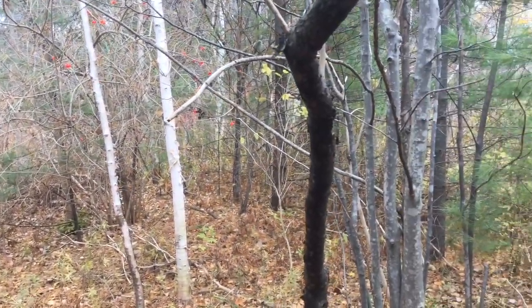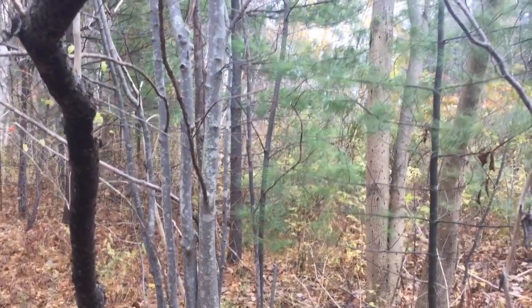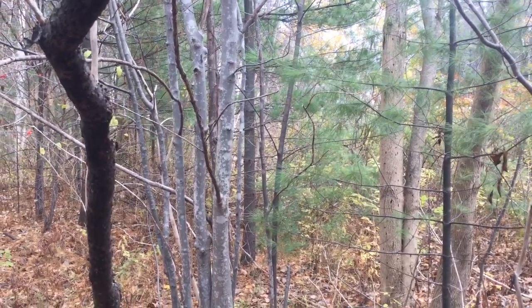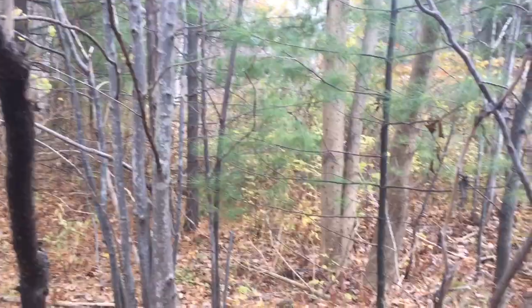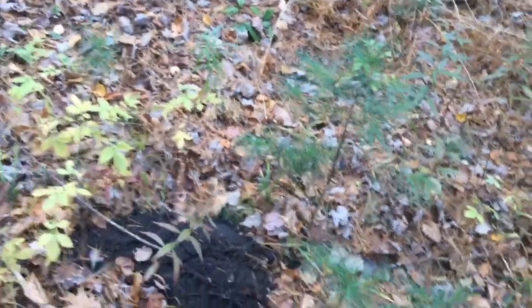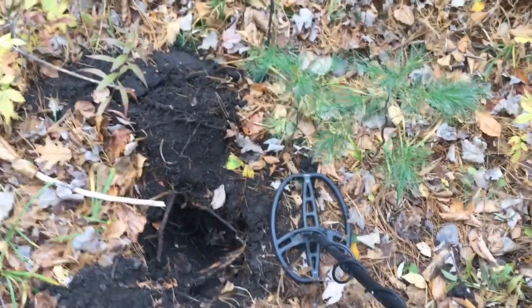And you can see it is just awful in here. It's terrible to metal detect. There's berry briars everywhere. It's late October 2014 to make it better. And it's Michigan, so it's very cold, but can't keep a good metal detector down. Well, I was finding a lot of wheat pennies, and you know when you find a lot of wheat pennies, there's probably a silver somewhere.